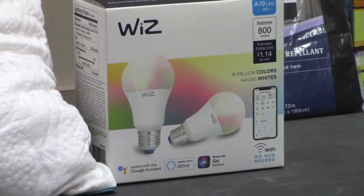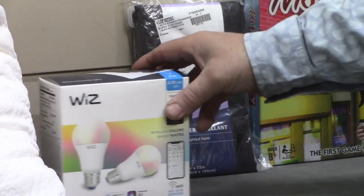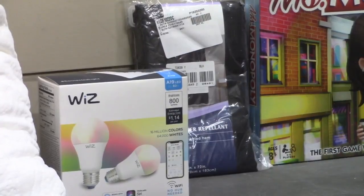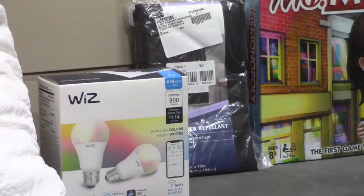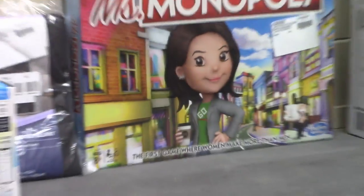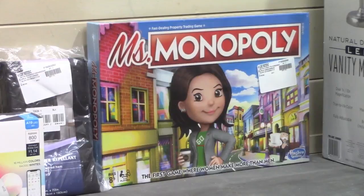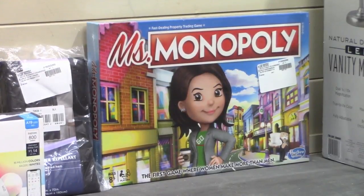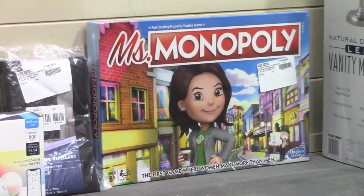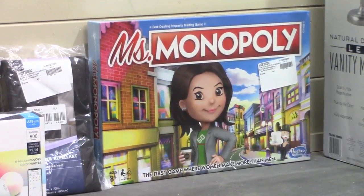Then we have a shower curtain. This one's in black and it is weighted at the ends, weighted hem. And just a simple water-repellent shower curtain. And I think I've seen about every kind of Monopoly. There's all kinds of it, but I haven't seen Ms. Monopoly. But here we are, the first game where women make more than men. I have roommates on this game. It's very interesting. Is it? Original. I bet it's a little different.